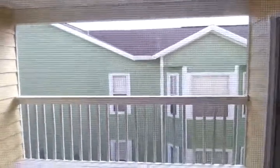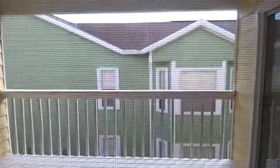Okay, not much of a view here. We're looking at the neighbor building.